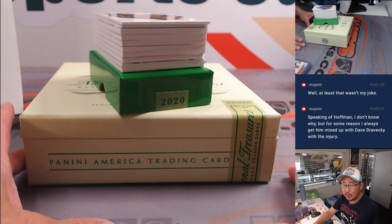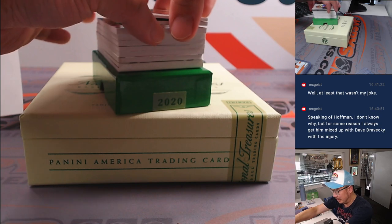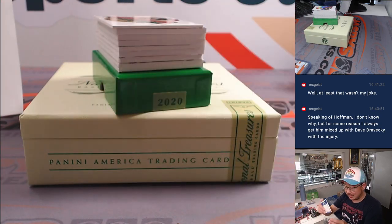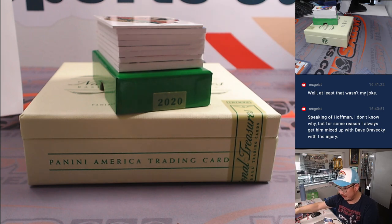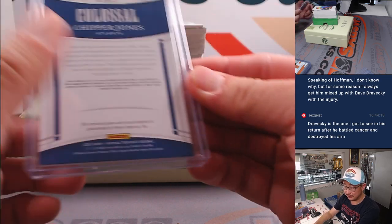See, now you don't know why, for some reason you always get him mixed up with Dave Dravecky with the arm injury. It's interesting. Trevor Hoffman, I don't think has had a lot of major injuries, I want to say. He's been pretty consistent.